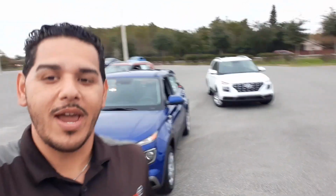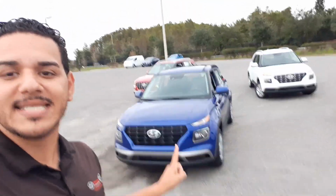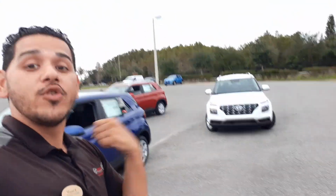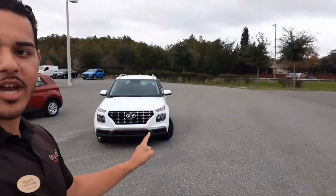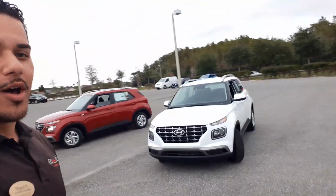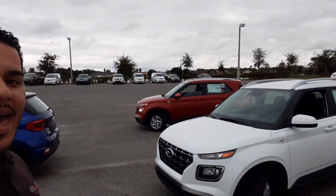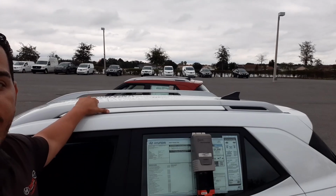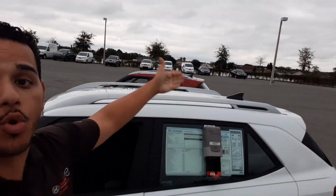That's enough of the SEL for me, so I'm gonna show you another difference between the SEL and the SE. And we'll start with the SE again, because right here, you do have the black cascading grille. When you graduate to the SEL, which is the package 2, you get a few differences. So now you can see that you actually have the chrome grille. Another dead giveaway that it's a higher package is that you do have the side rails here for luggage. So if you want to get cross beams, you could actually put storage on the top in case you're moving a lot of stuff around.